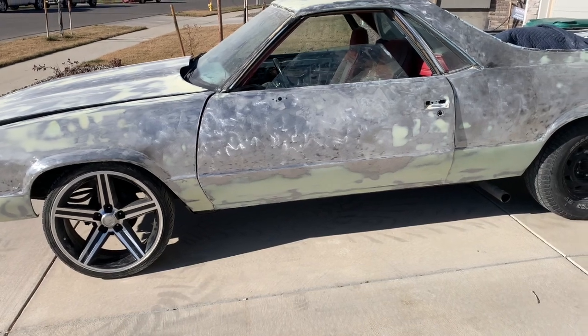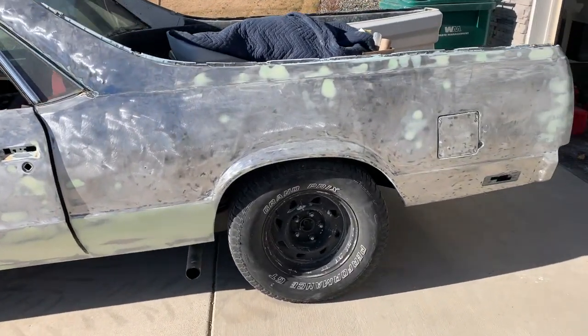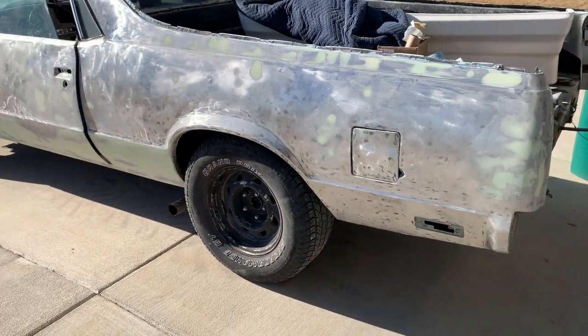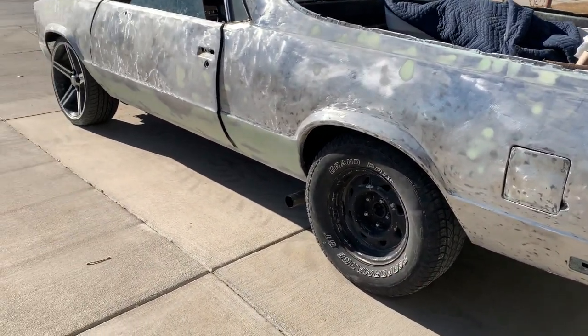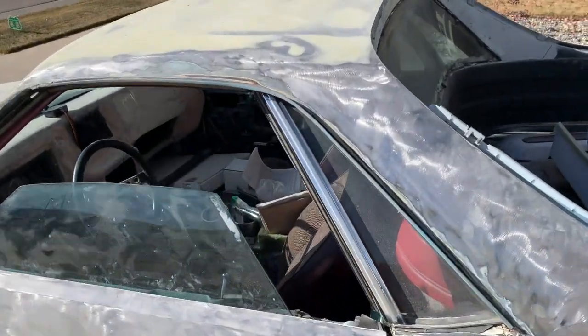All right, y'all. So this is the first time the car has seen daylight in months. But I just wanted to give y'all a little walk around of what it looks like actually all the way out with all the body work done. Obviously, I had to change the back wheels because, like I said, I don't have the spacer. But yeah, man, we got the roof done.